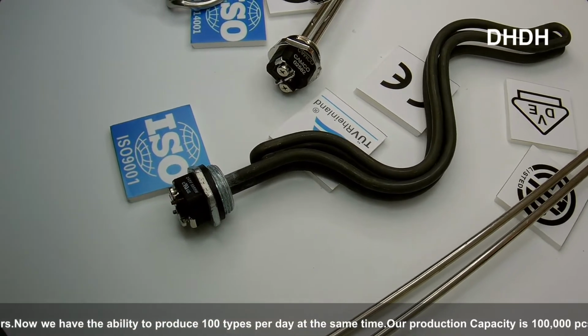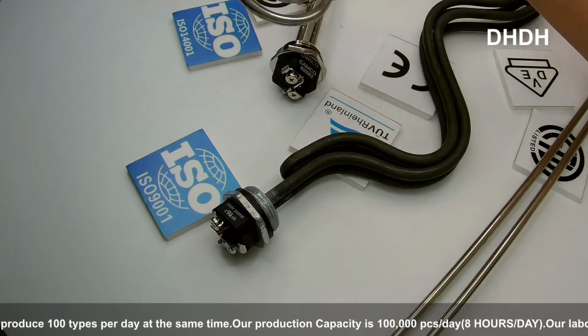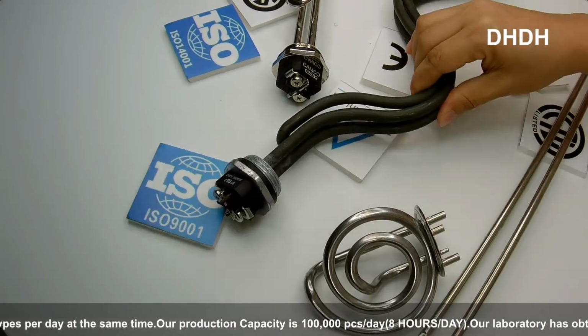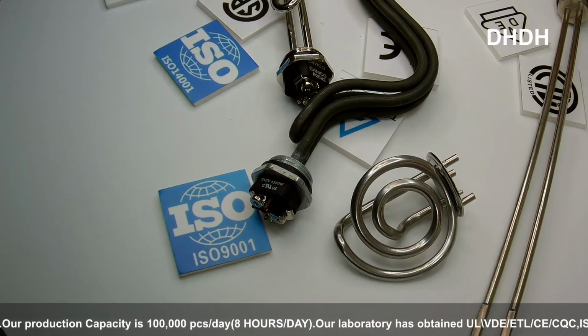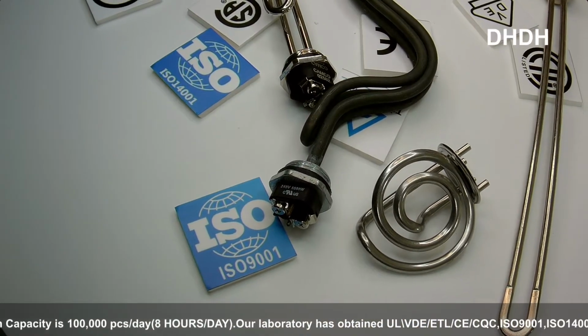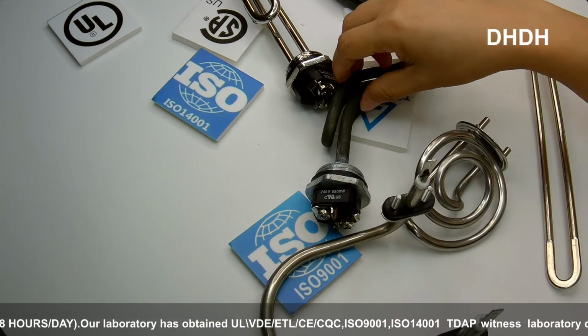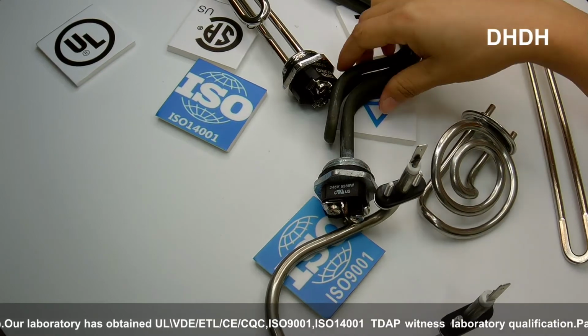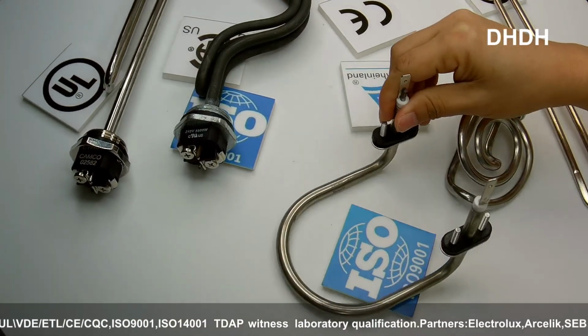So let's begin our next item, the water heater. For the water heater, you can see this is the butterfly pattern. Yes, we also have another type of water heater. So this is also a water heater. Okay, so now we will focus on the introduction of the water heater.